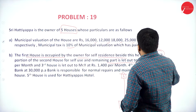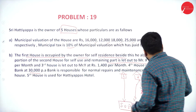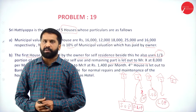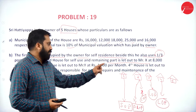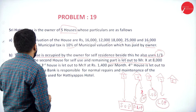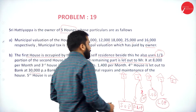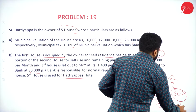And the fourth house is what? Yes, the remaining house, the fourth house, is let out to a bank for 30,000. Your fourth house is also let out property. It is also over. First house completely self-occupied. Second house 1/3 deemed let out, 2/3 let out. Third house let out, fourth house let out. Now the last one, the fifth house. The fourth house is over and the fifth house is used for hotel, personal business. So it will be self-occupied along with profession.